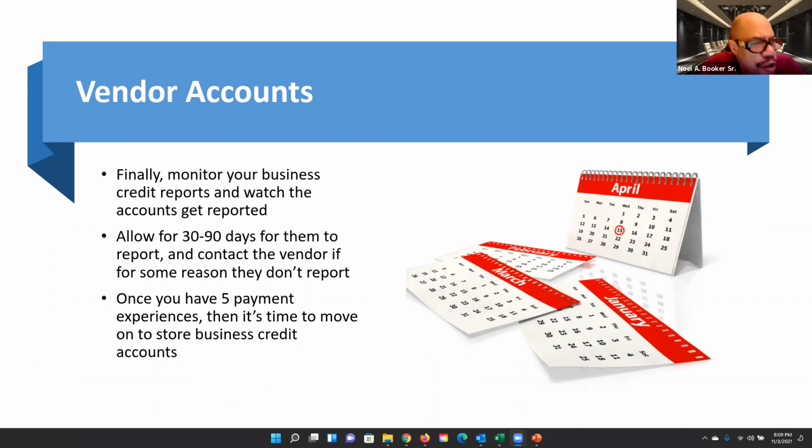Monitor your business credit reports and watch the accounts get reported. So you get these net 30 accounts, you make your payment on time. Then you have to check your business credit reports to make sure that those vendors actually hit your credit report, all right? That's how you know when you can go to the next step. It takes about 30 to 90 days for them to report, all right?